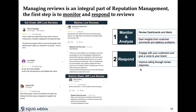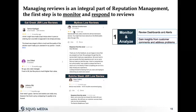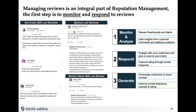So responding to the review as well: when you respond to the review, you actually get a star increase in your average review star rating. The third is to generate reviews. So try doing different ways to improve the number of reviews that you're getting.